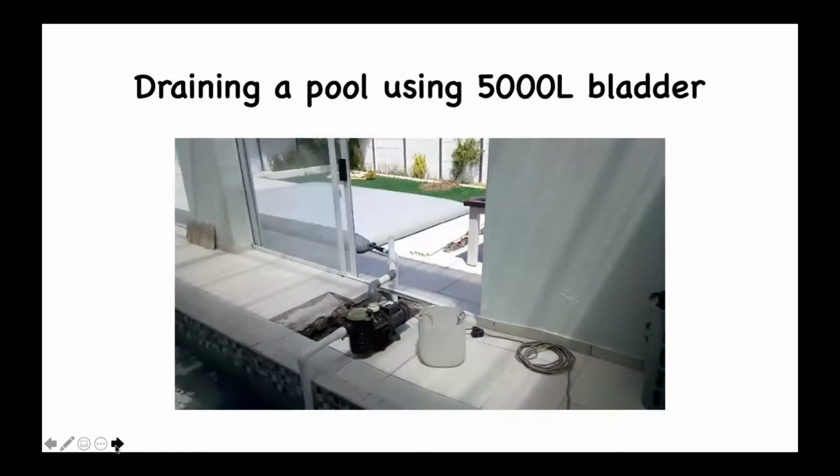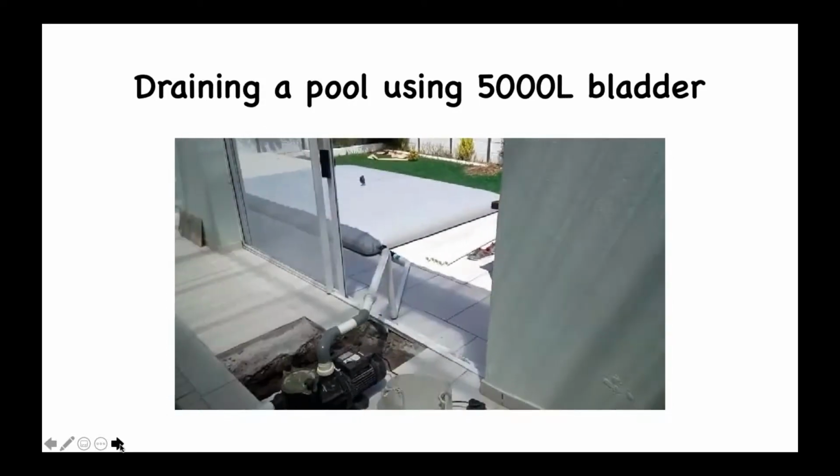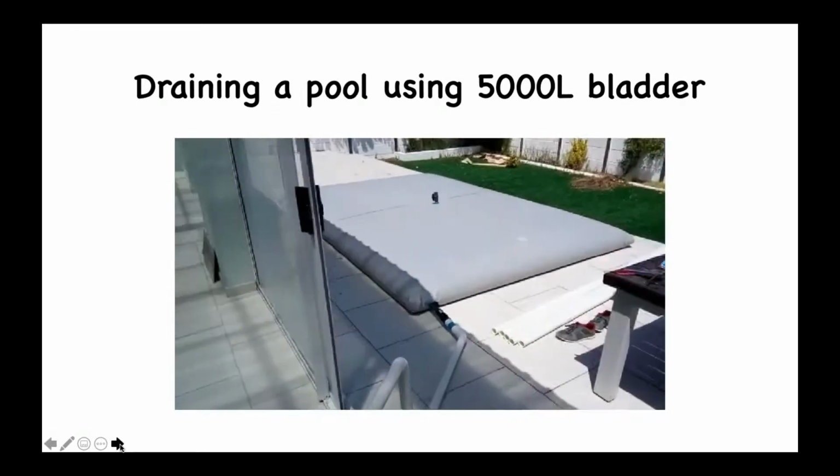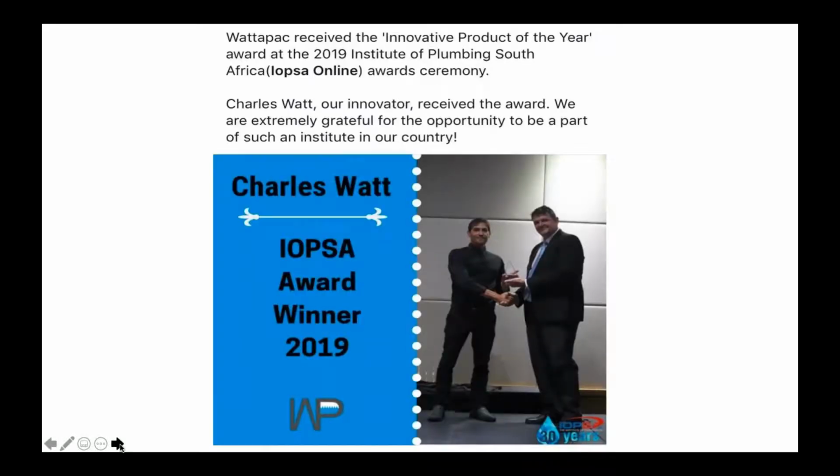We've had quite a few pool companies buying our bladders because they prefer the quality of our bladder to some of the other bladders. This is just a little video. It takes some time, so I'm not going to show the whole video, but a 5,000 liter bladder fits into a little PVC carry box. Here's a picture of us winning an award at the IOPSA Awards, which is great.